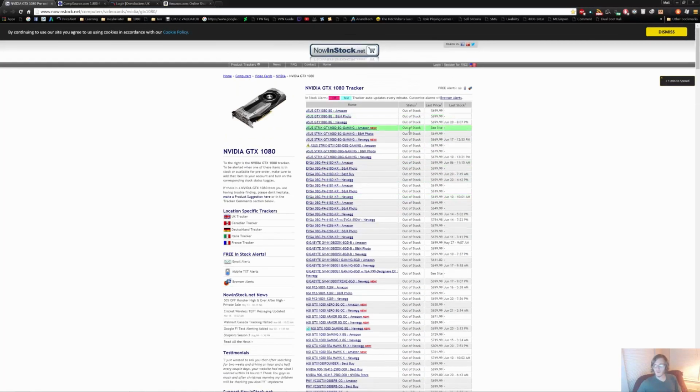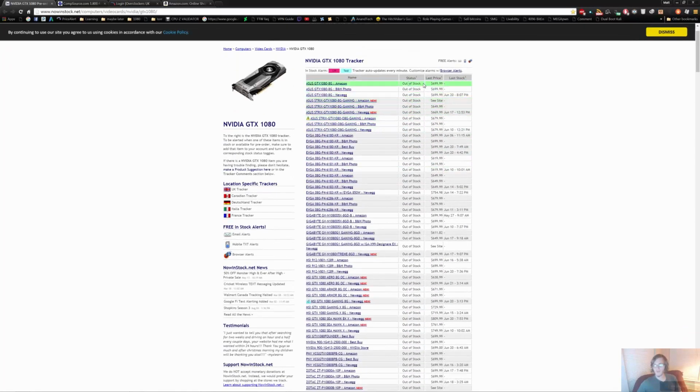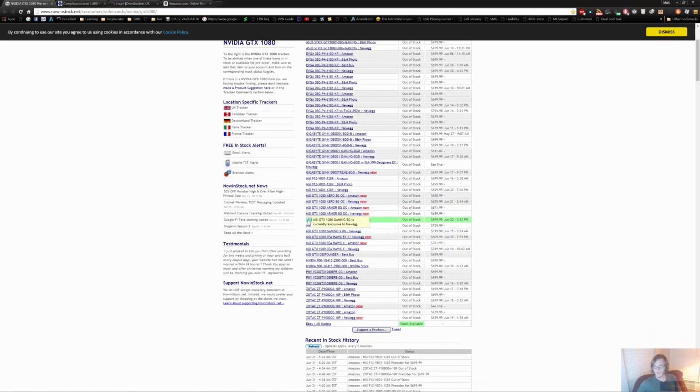But when something is either in stock or at pre-order status, it'll pop up, and right here it'll be in blue for pre-order, or in green for in stock. Most of the time it says out of stock, and it has the last stock listed and the last price that it was listed at. It also has the differentiation for the make and the model and where you can find it. And this is for exclusives. So this one is exclusive to Newegg, so you can only find this on Newegg when it has it.